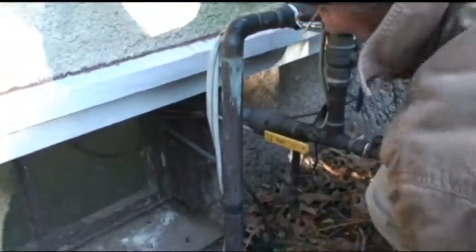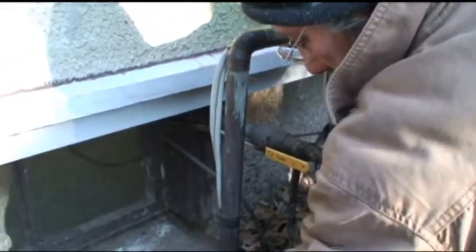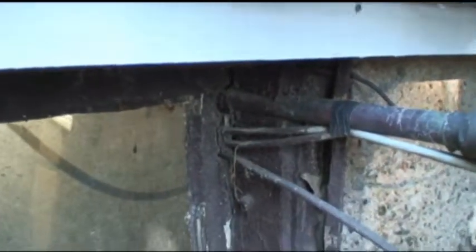So, I mean, even this, I can't have that thing running through that window like that. But, you know. Well, I think that could easily be redone. Just where would you bring the pipe out? Well, we'll have to figure out what to do with this eventually. Right.